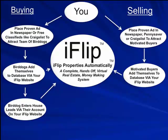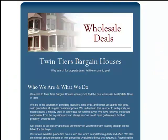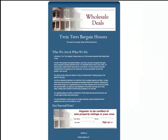So here's what one of those websites could look like. Again, we've got different templates and colors, and you can upload your own logo or use ours, and we have several logos you can use. And here's a zoomed-out screenshot. Down below, at the bottom there, you'll see a form for them to give us their first name, email, and zip code. That's all we ask them for. And in exchange for being notified of new property listings in their area, we get a little bit of contact information.